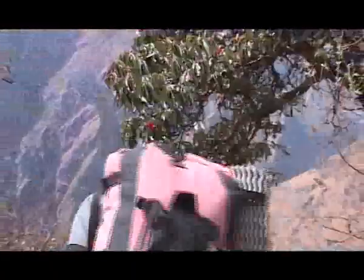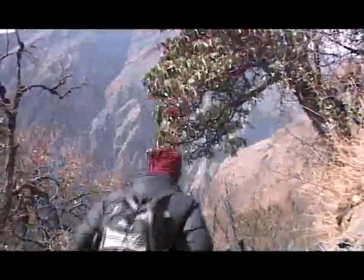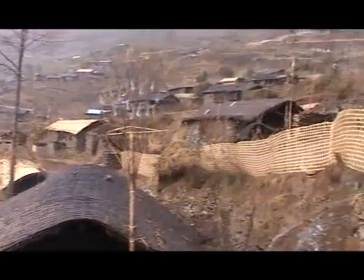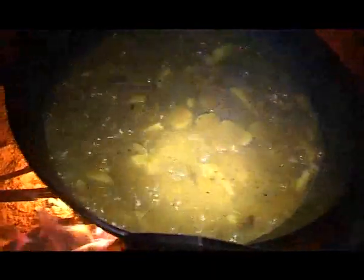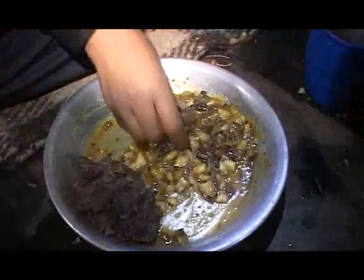3 hours of walk and you reach your destination of the day. It is Chamtang. Chamtang is a Sherpa village comprising of around 25 houses. You can taste the local food, dido, which can be made of barley, millet and maize. Spicy potato and mixed vegetable along with dido can give you a real taste of local Nepali food.